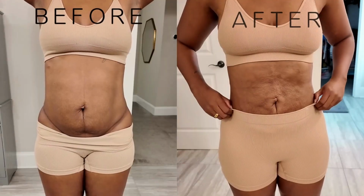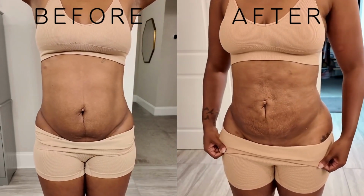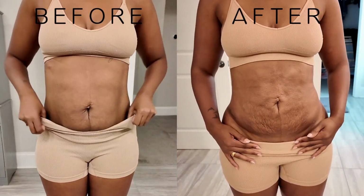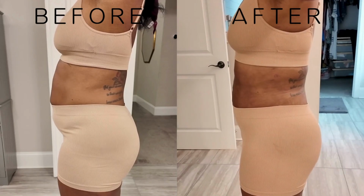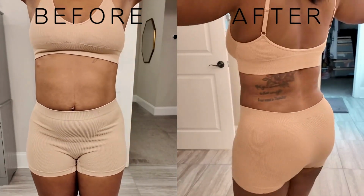I know a lot of you are here for the before and afters, so here we are. As you guys can see, there's still quite a bit of swelling that I have going on, but I am already just blown away by the results. When I look at how my belly used to hang over, and how my little mom pooch used to protrude, I can definitely see improvement.